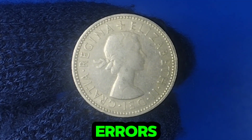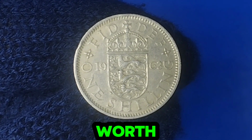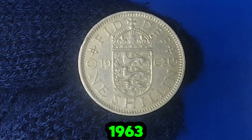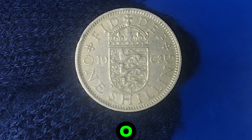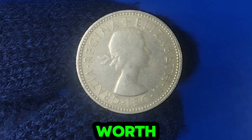Rare errors, low mintage numbers, or historical significance can elevate a coin's worth to astronomical levels. In fact, one 1963 1 shilling coin was sold in a private auction for a staggering amount due to its unique features. So, what is it about the 1963 1 shilling that could make it worth millions?